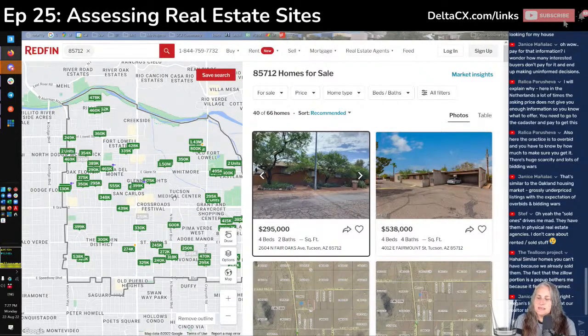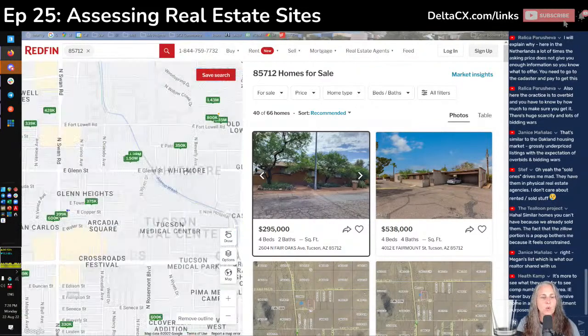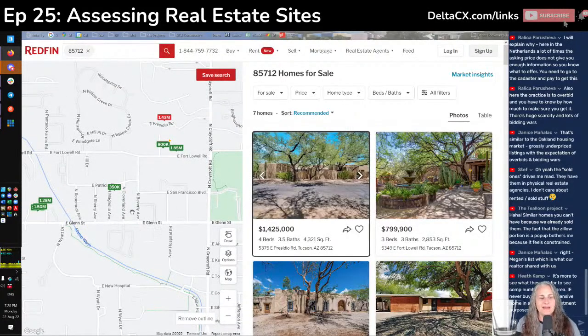Janice says, Megan's List, which is what our realtor shared with us. Yes. So that information is public knowledge, but notice I can't overlay that here. I can't kind of zoom into the Whitmore neighborhood of Tucson and say, show me where the registered sex offenders are, and let's see if any of them are into kids or if they're not into kids, because I have kids. Let's pretend I have kids.